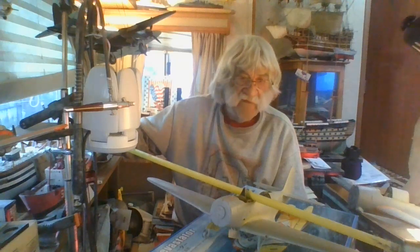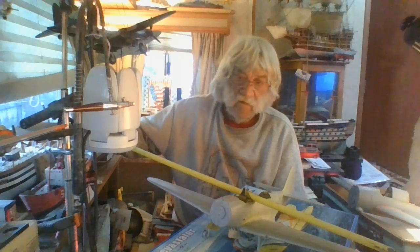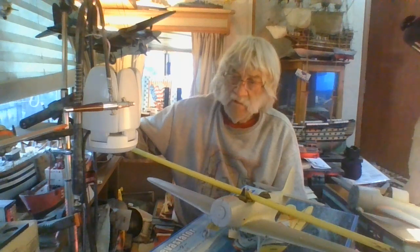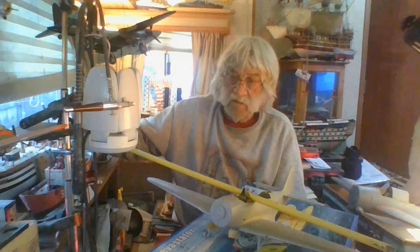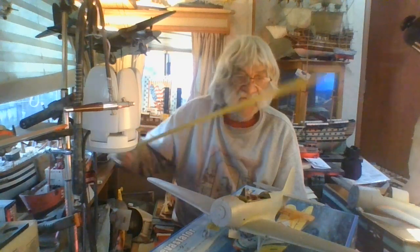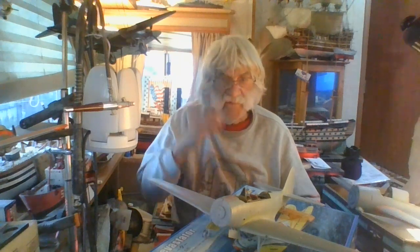Wow, this is a lot bigger than the Helldiver is. Wingspan, like. No? 18 3/4 inches long. And wingspan. Slight difference.